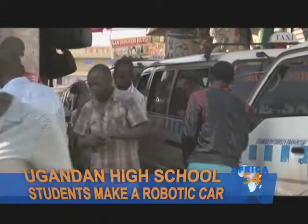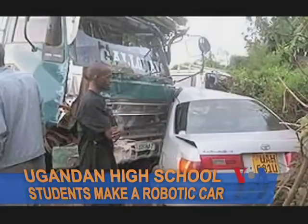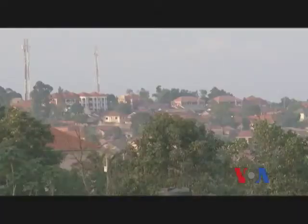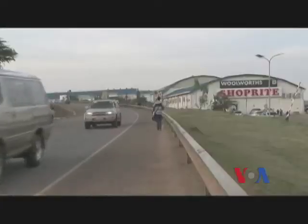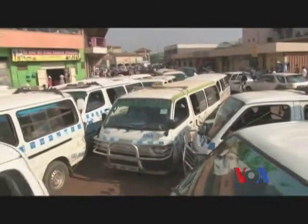Like countries in sub-Saharan Africa, Uganda has its share of road accidents. A fast-growing population and rapid development means more cars on the road and more mishaps. Unpredictable traffic is the way of life here.